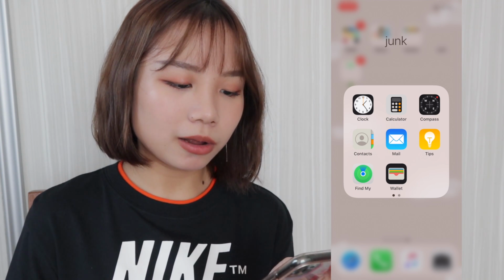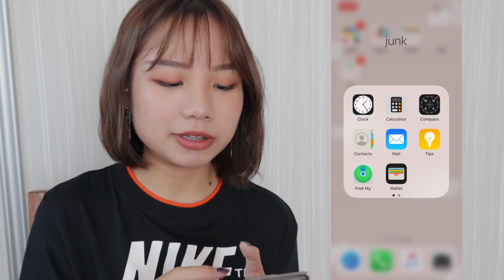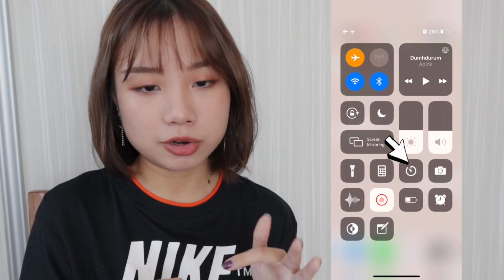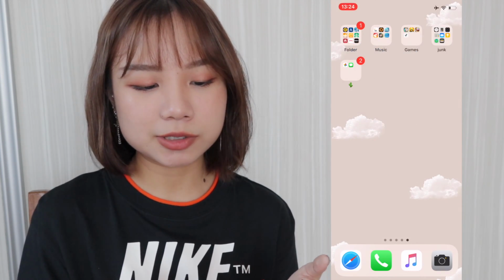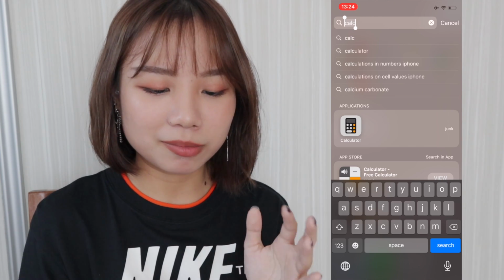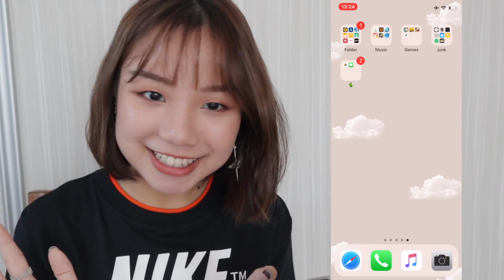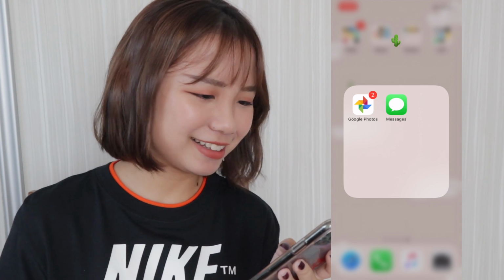Actually, some of them like Clock and Calculator I do use, but I can just use a shortcut method, so I can just drag down and click if I need to use the clock. And for calculator, I can just swipe down and type in calculator. So I really don't need the app to be physically on my phone screen, so I just put it at the back. And lastly, I have a folder called Cactus.